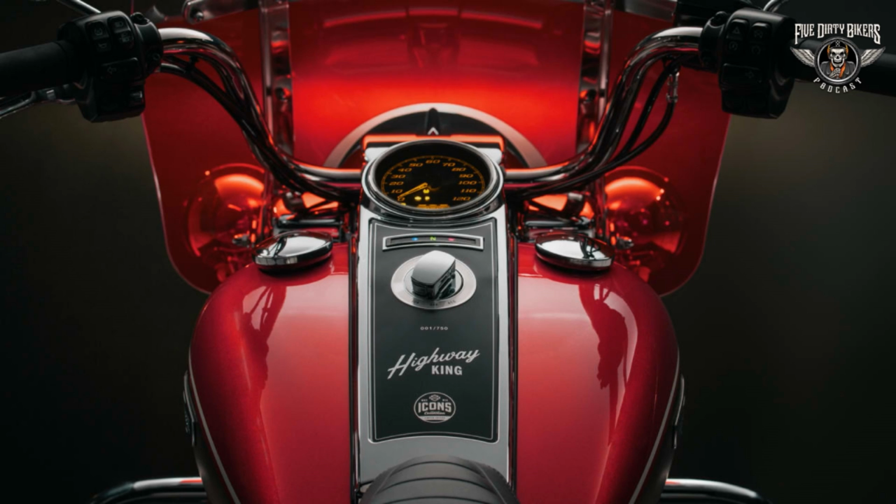Yeah, that looks really cool. It looks nice. It looks dope. These bikes in person will be fucking sweet. I mean, it's just like everything else. Once you see them in person, you're like, fuck, that's nice.